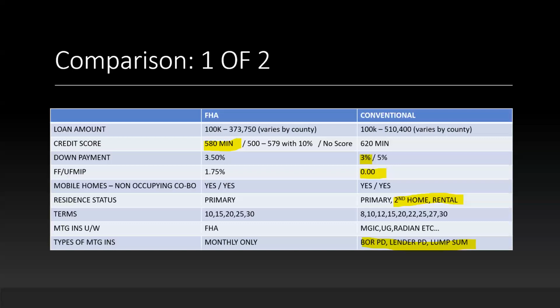All right, then you've got types of mortgage insurance. This one, it's just monthly insurance only, and I'll explain that to you here in a minute. On the conventional side, you have some options. You can do monthly, what they call borrower paid, which is pretty much the same thing as what this is over here on the FHA side. Then they have what is known as lender paid, and then they also have something called a lump sum insurance premium. So borrower paid is the one that most people are familiar with, where they add $100 to the monthly payment, and away you go.